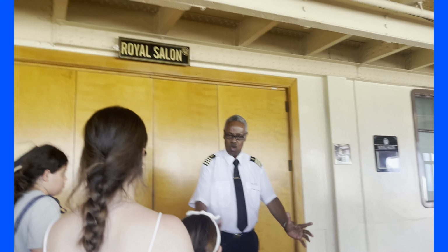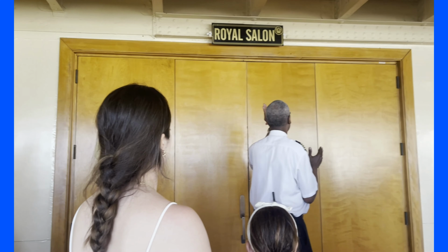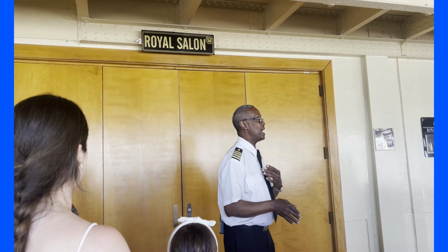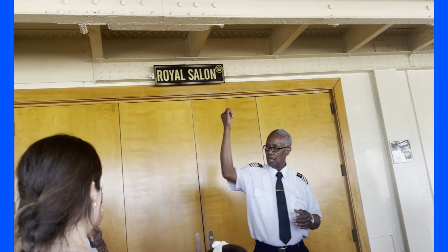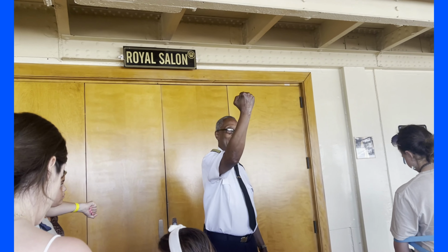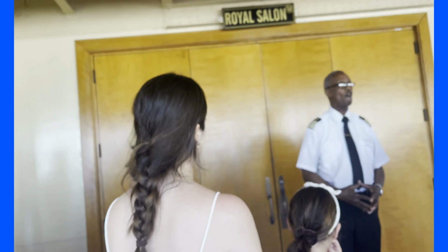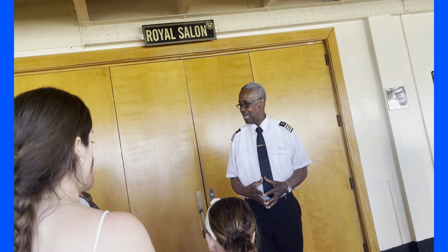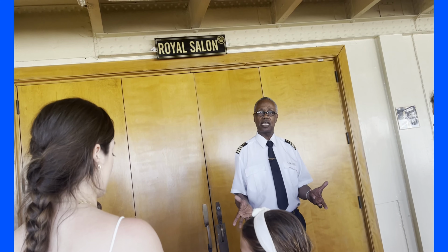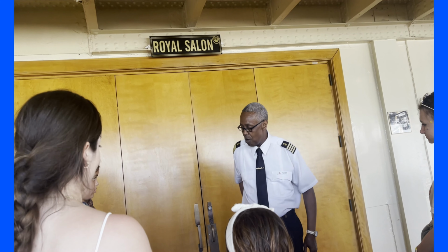About to enter into the first class smoking lounge. Today, it is called the Royal Salon. As we enter, once again, I would need to see your yellow strips. When we enter, please walk forward and stand in the center or the middle of the dance floor. If you have a camera, feel free to take pictures. Just one moment, please.